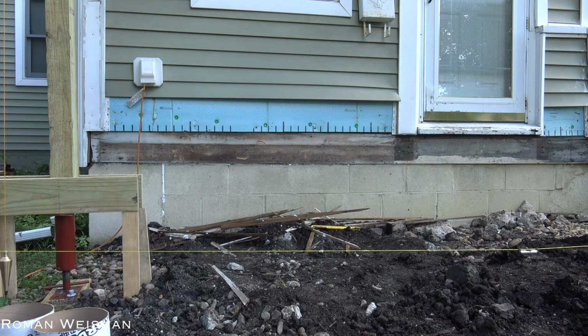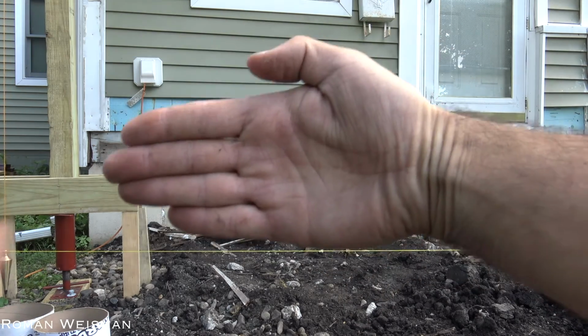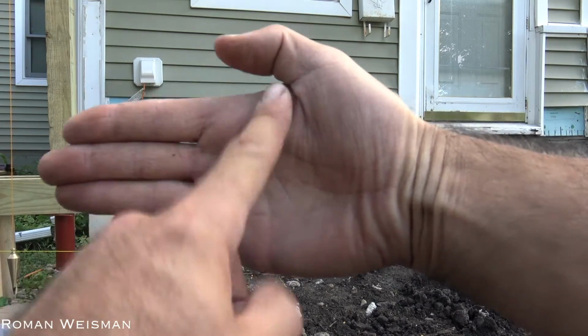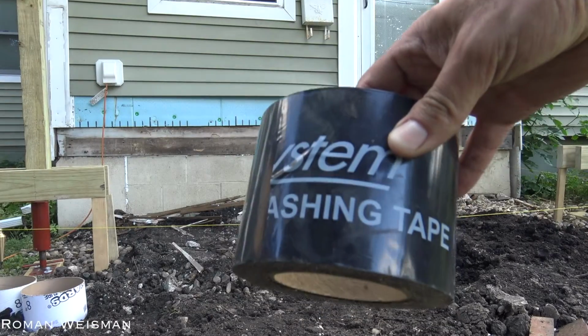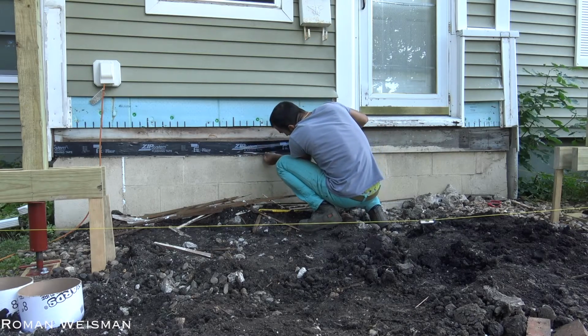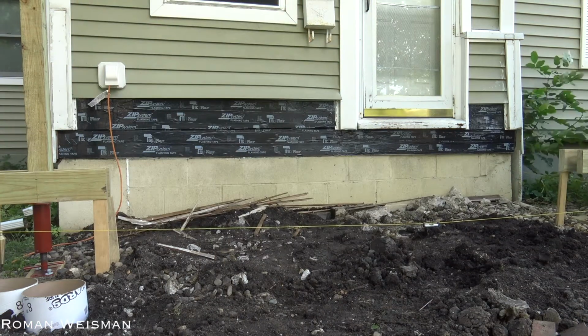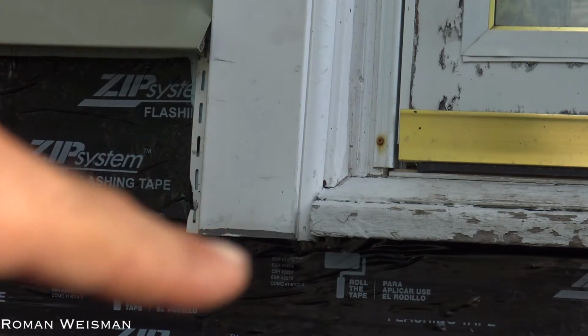Luckily there is access to the crawling space. I can see the board behind this one. I know it's facing like this, and I will just drive my leg screws however I want. Again, making sure that I'm not hitting or in the way of the joists, the future joists. Zip flashing tape before the ledger board. This is not flush with this, so I'll have to cut it.